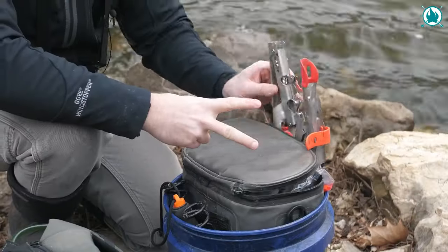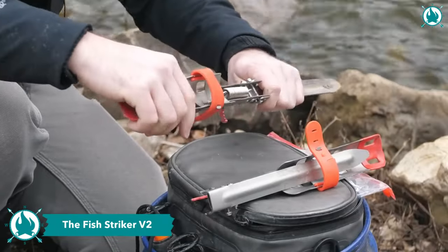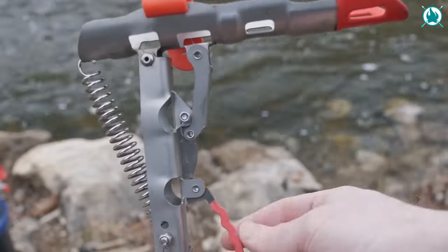Sit back, relax, and crack open a cold one. Fishing just got a whole lot easier. Crafted with top-notch stainless steel, this stand is the epitome of durability. It's built to withstand all your fishing adventures, ensuring it'll be a faithful companion trip after trip.